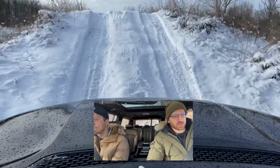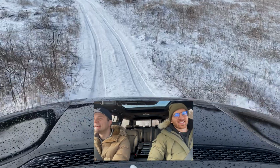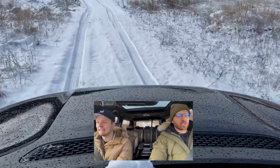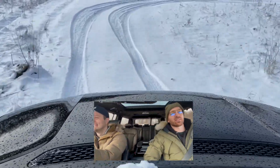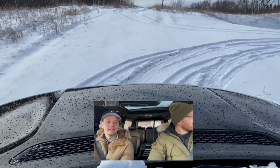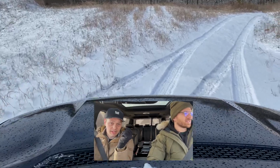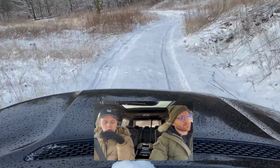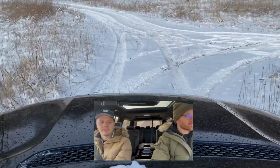But okay, first obstacle, nice big hill. Actually got out of my seat there. It's totally fine. I feel like it just feels very bloated with the air suspension up. It doesn't have a lot of give. Correct. I'm not going to do this hill because we are for sure going to hit the front end of this thing, and I like the front end of this thing, so I don't want to do that to Kelly.